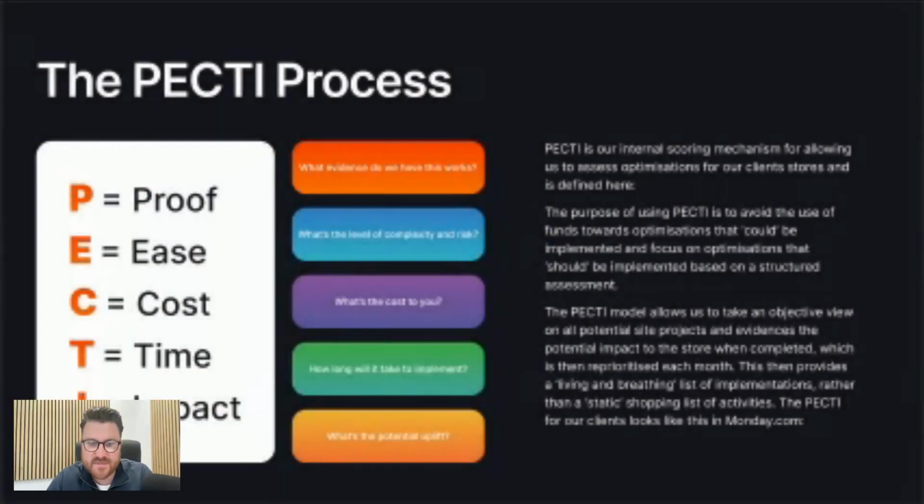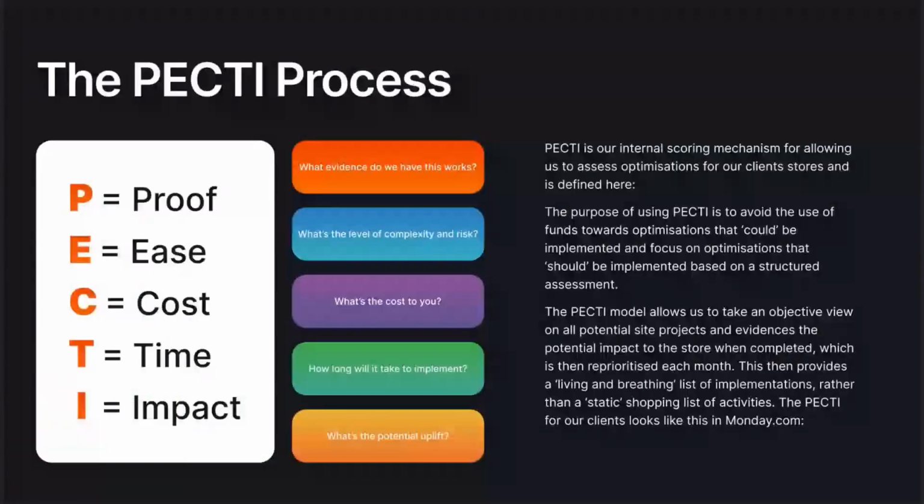Now, PECTI is our prioritization formula, which looks a little bit like this. What PECTI does is give us an opportunity to rank each of the recommendations that we come up with for you in an order that means you have a good understanding of what is most important and what is least important. Proof, ease, cost, time, and impact. We rank each of those out of 5, and then we roll those up into a score.